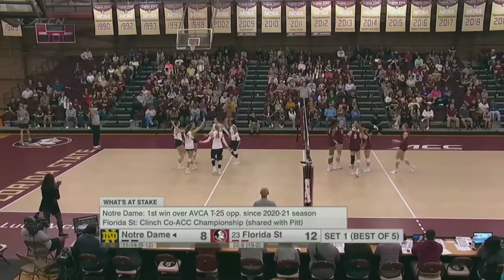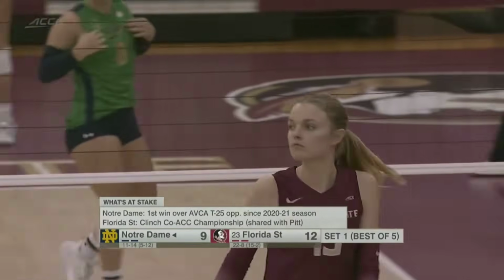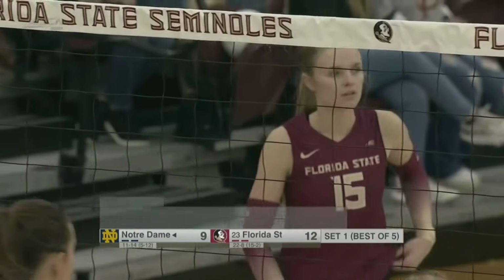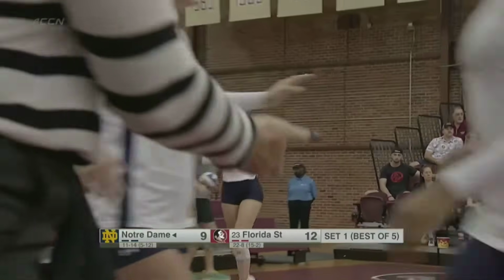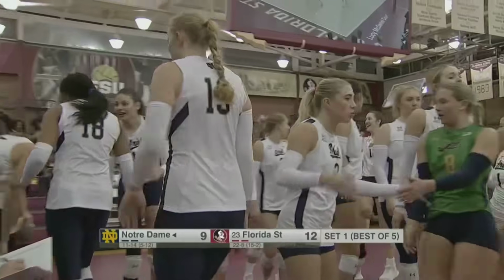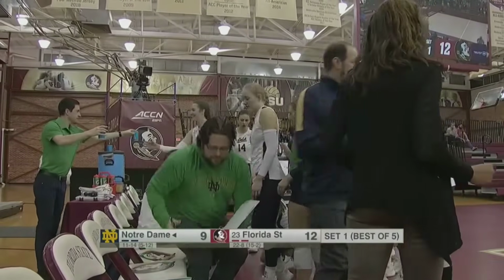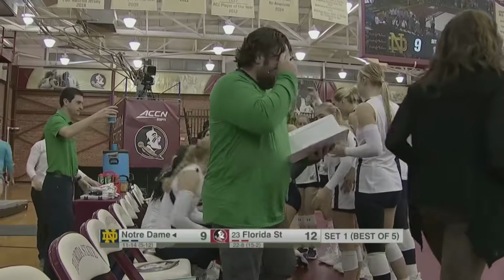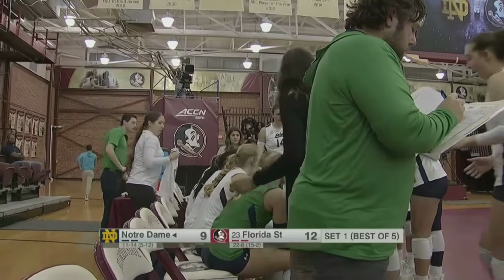And for the Seminoles, yes, they would be the co-ACC champions, I should say, which they, again, would share with Pitt. And as you mentioned, Coach, because they've got the head-to-head win over Pittsburgh here in Tallahassee, they would be the recipient of the ACC's automatic bid. And there's only 32 conferences that get those, so that's really important. And then also just to hang another banner in this gym. You know, a lot of ACC banners, and that's what they're playing for.